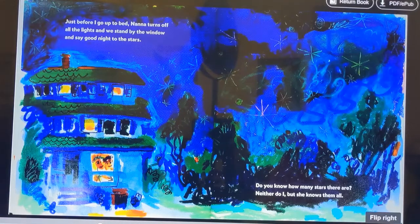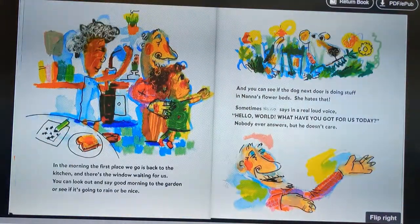Just before I go to bed, Nana turns off all the lights and we stand by the window and say goodnight to the stars. Do you know how many stars there are? Neither do I, but she knows them all.